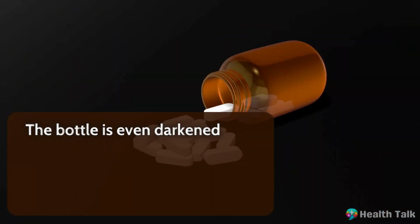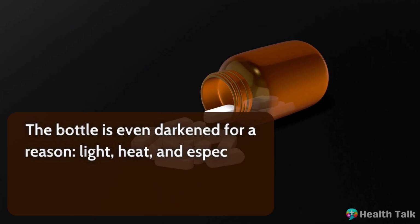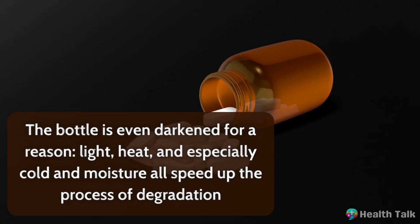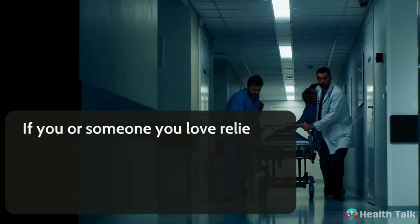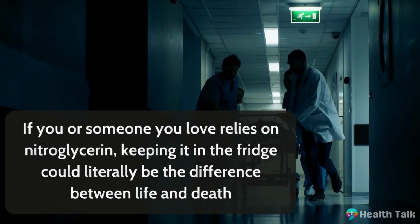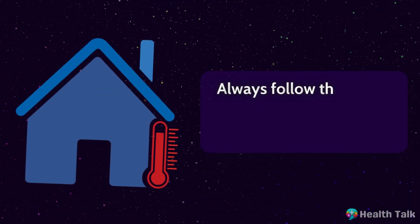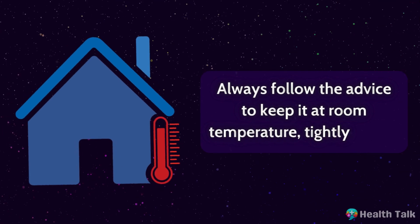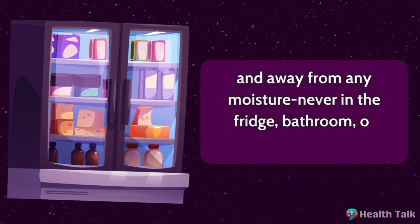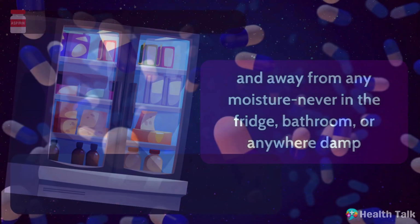The bottle is even darkened for a reason. Light, heat, and especially cold and moisture all speed up the process of degradation. If you or someone you love relies on nitroglycerin, keeping it in the fridge could literally be the difference between life and death. Always follow the advice to keep it at room temperature, tightly closed, and away from any moisture, never in the fridge, bathroom, or anywhere damp.